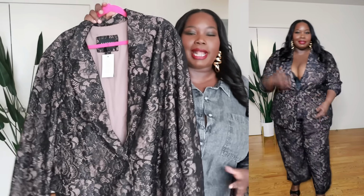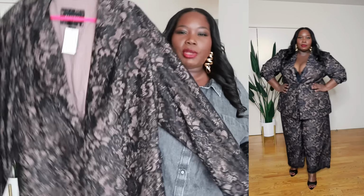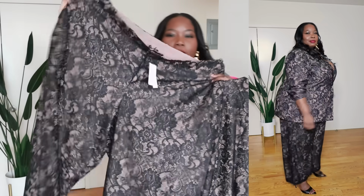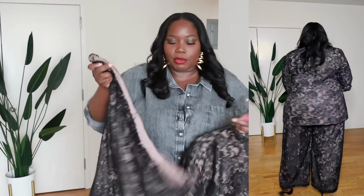But I felt like I had a vision for it, because I was just like, oh, for maybe an event or something, I could do a push-up lace bra under it. You know what I mean? Like a long line bra that would still cover my midsection. And when I tried it on, I don't know. I think it's the beige, the tan lining under the blazer. So it's a one-button blazer, which is my favorite type of cut. And then it also comes with a matching pair of lace wide leg pants. Now the pants do have stretch on the back around the waist. Also, the downside to this is the pants are too short.